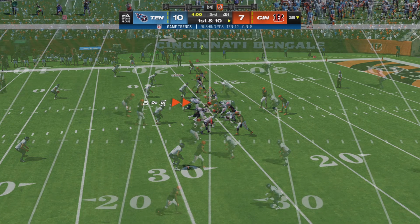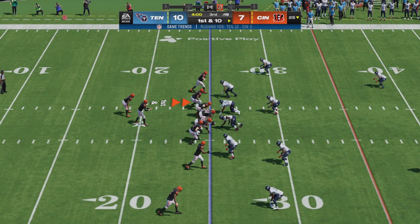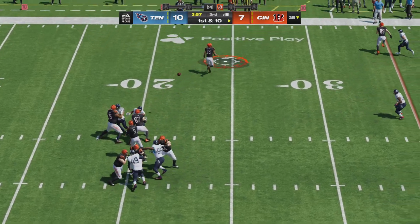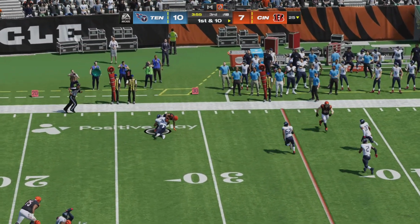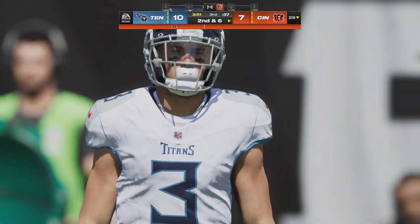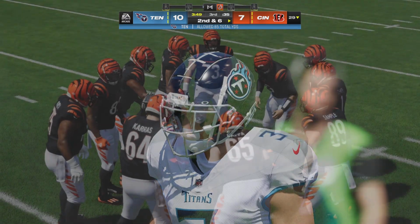Now, they've got some time. The running game struggled in the first half. Opposition knows how to focus on defending the pass here. They've got to re-energize that ground game and maybe open things up for a comeback here in this half. And from the 25, they work this to the 29, a gain of four.